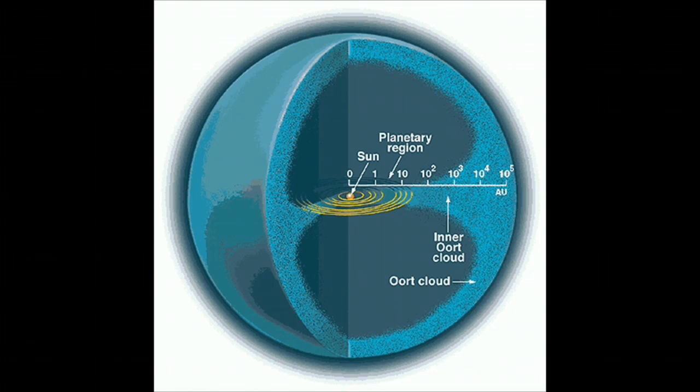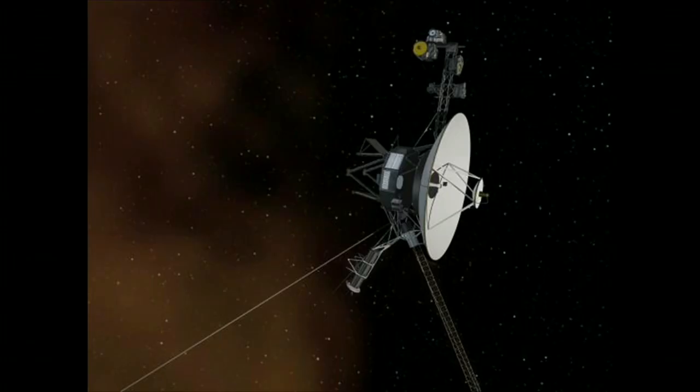And that's the cloud, the distribution of comets that you get from those series of plots of the data. So, you may have heard about Voyager. Voyager was recently reported to have left the solar system. And if you heard that, they were lying to you. It has not left the solar system, but it has entered interplanetary space.